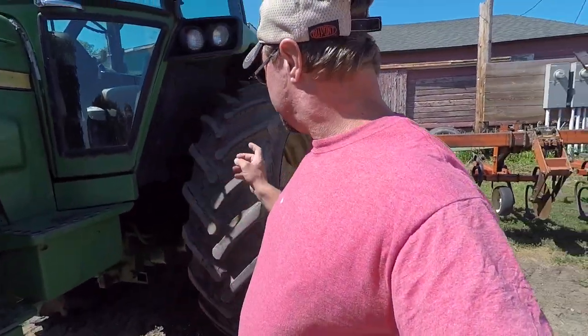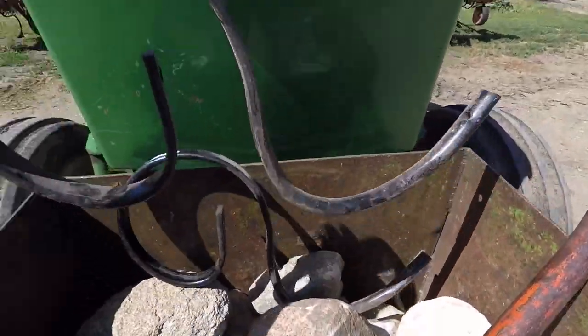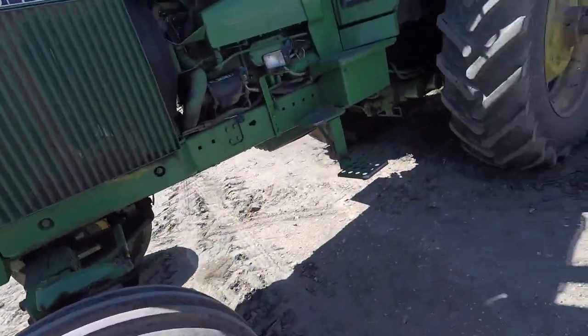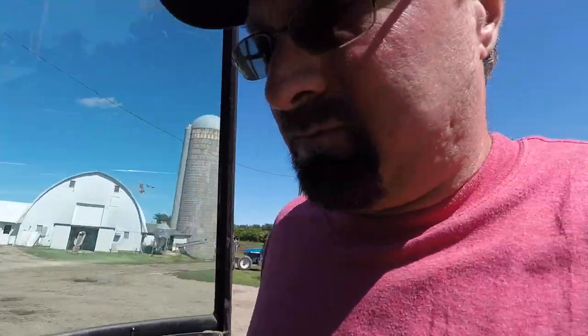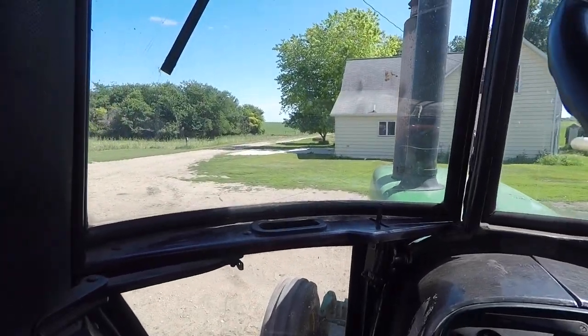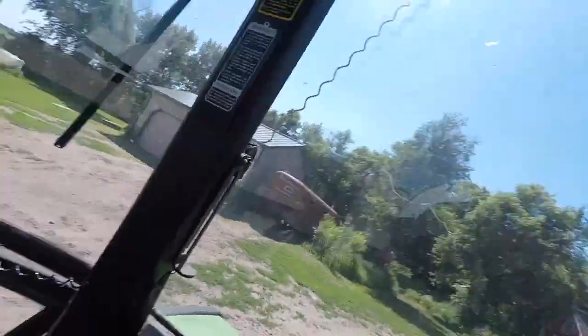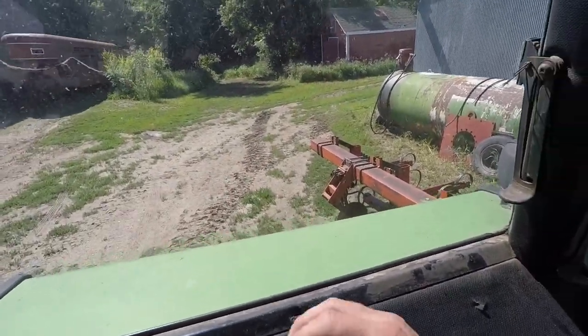Okay, everyone, I got the cultivator all ready to go. I just had a little bite to eat, so I'm going to go down there. I did bring along a couple more S-tines, spare ones, just in case I break an S-tine in the field. So I am going to head down to the field right now and start cultivating. Up the wings. Oops, wrong lever.